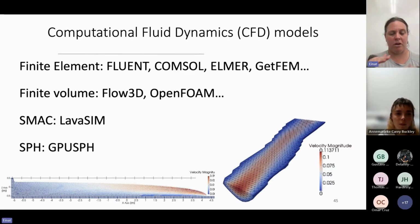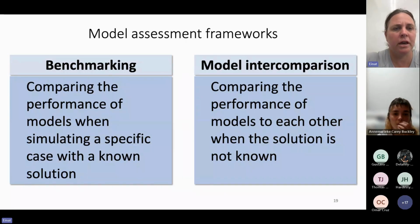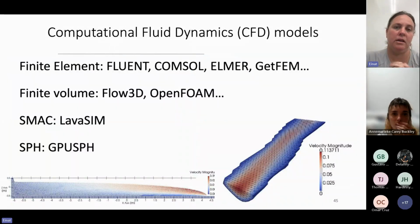Just to wrap up, the most complicated types of flow models are the computational fluid dynamics ones. There are different variations, like finite element codes or finite volume codes, codes using smoothed particle hydrodynamics, like GPU-SPH. So these come from the general computational fluid dynamics world and have been used for lava. For example, this is a simulation of a lava flow channel. We don't have most of them on Victor, but if there's a tool that you really fancy and want to try, we can talk about installing it.